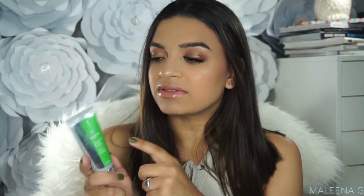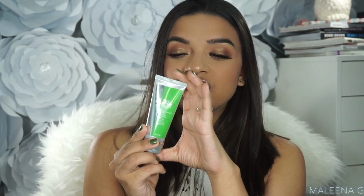I got this because I heard Casey Holmes talk about it, and honestly, I like to think that Casey Holmes in my head is my makeup best friend. We have so many similar likes in makeup, so I figured I'd give this a try, especially because I have more oily skin. I just don't like how little this bottle is. It's the size of my hand, and I have pretty small hands, and it's $56. It is so freaking ridiculously expensive.